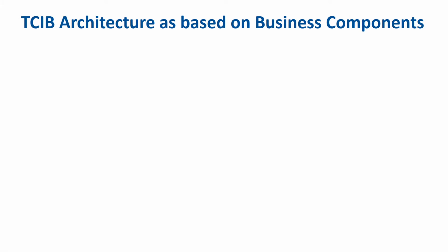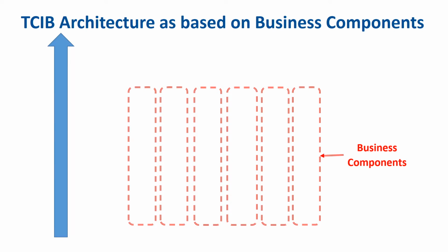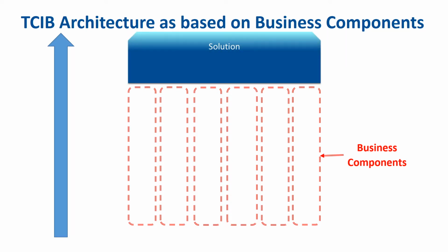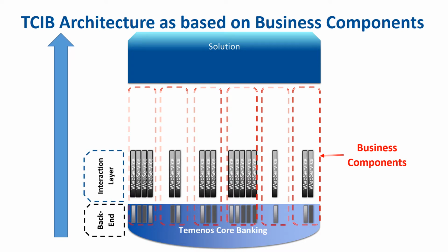TCIB was built starting from the bottom, based on business components, and then working all the way to the top layer, the Solution UXP project, with its process and presentation layers. Backend layer. Being the first layer of the business components, this is represented by versions and inquiries in T24. Interaction layer. The second layer of the business components, this is represented by the APIs generated by Design Studio's Iris plugin. Remember that a business component can have more APIs.